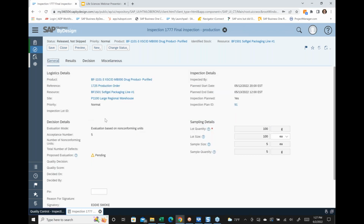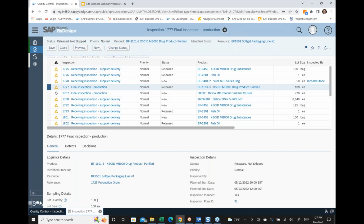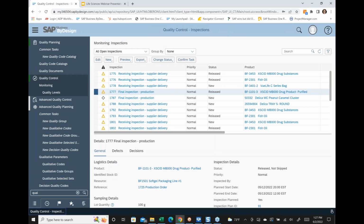Two things that I just wanted to point out here is that we have our e-signature PIN requirement. So this is the electronic signature logic that we've added to SAP Business ByDesign. And then we also have the ability to create a CAPA case right off of this inspection as well. So out of the box, we're providing the inspection and quality capabilities that are needed really at a base level.